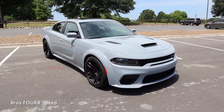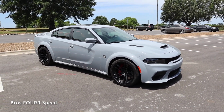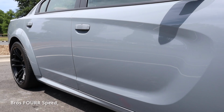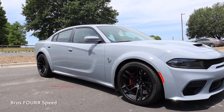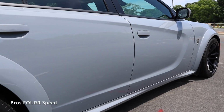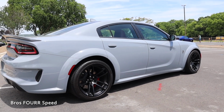And it has a fuel capacity of 18.5 gallons. You'll expect to see around 12 miles per gallon in the city and 22 out on the highway. This has a wheelbase of 120 inches. Its overall length is 201. It has a width of 78.3, a height of 57.6, and its ground clearance measures in at 4.5 inches.